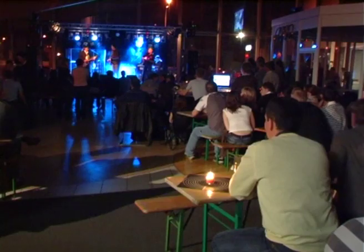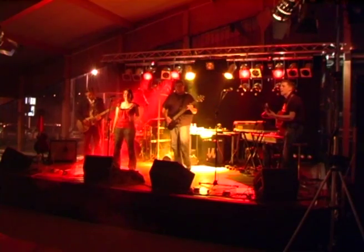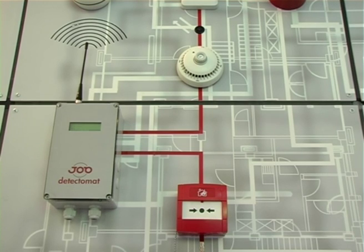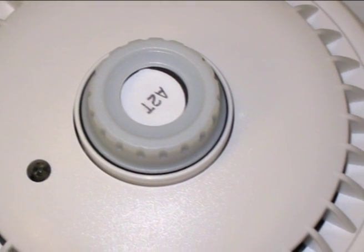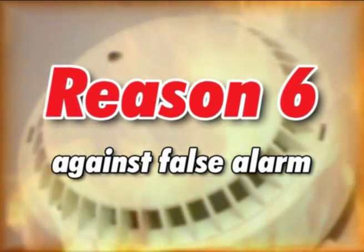The connection of optical and thermal measuring methods results in a higher resistance to disturbances. Apart from that, false alarms are avoided by measuring the smoke particles and simultaneously measuring the temperature change. Moreover, Detectomat offers the multi-criteria detector with a special function for recognizing carbon monoxide, PL3300COBT. Reason 6 against false alarm.